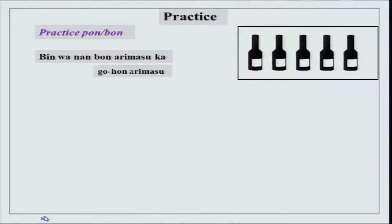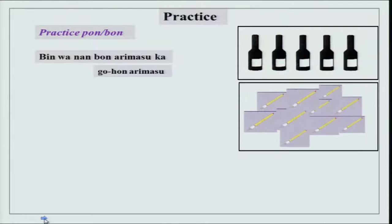Over here you can see some bottles, bin. So, bin wa nambon arimasu ka? Can you tell me? We just practiced hon, bon and pon. How many? Ippon, nihon, sambon, yohon and gohon. So, we have gohon arimasu.